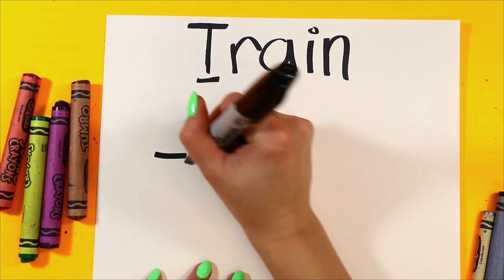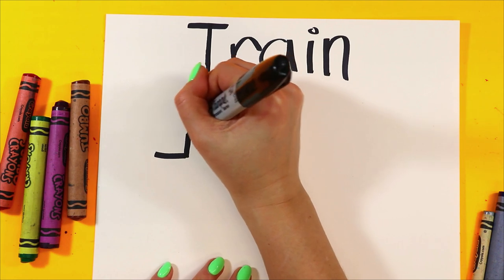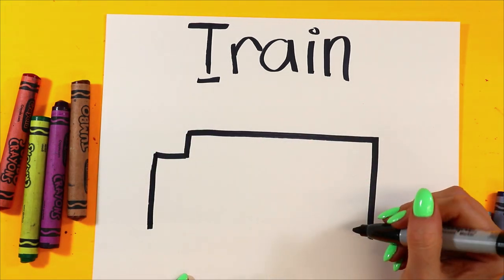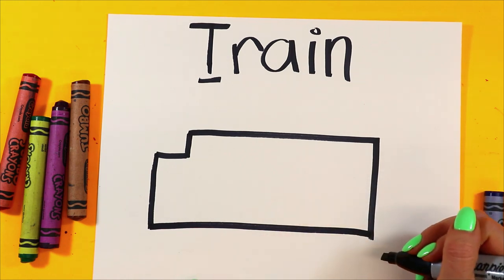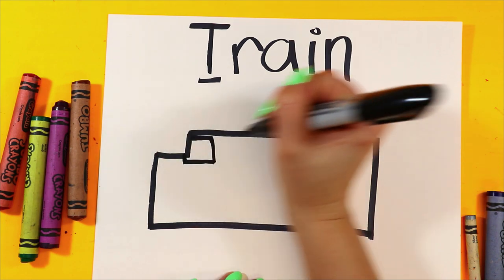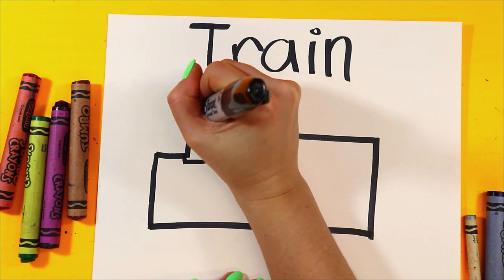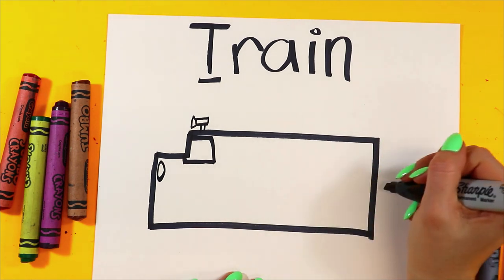Let's draw a locomotive. We're going to do a diesel. So we'll draw a backwards letter L. Line across and down and down in the front and across just like that. We'll add a window for the engineer to see out and a horn on the top and a light at the front.